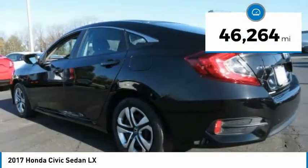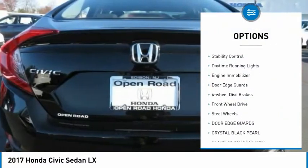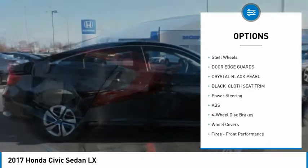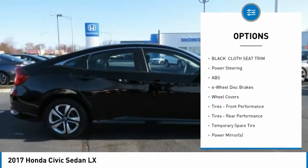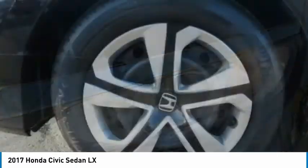Here are some of this vehicle's great options: tire pressure monitor, brake assist, traction control, stability control, daytime running lights, engine immobilizer, door edge guards, four-wheel disc brakes, FWD, steel wheels.